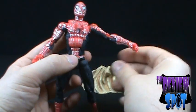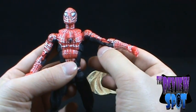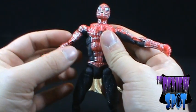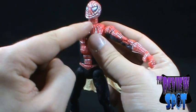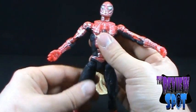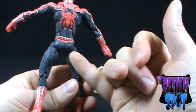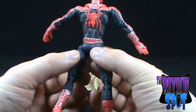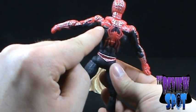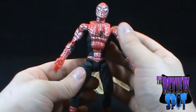The paint is poor. I mean poor. In the elbow area here, very sloppy. The metallic silver that they went with, way too bright, if you ask me, for this figure. Way too bright. The gray is not bad. I mean, really, there's not much that they could screw up there. A lot of just paint bleed, errors like where the gray has bled into the red. This figure is terrible.